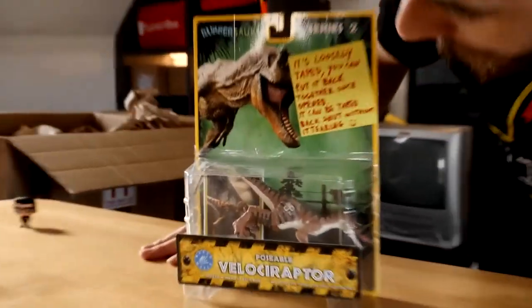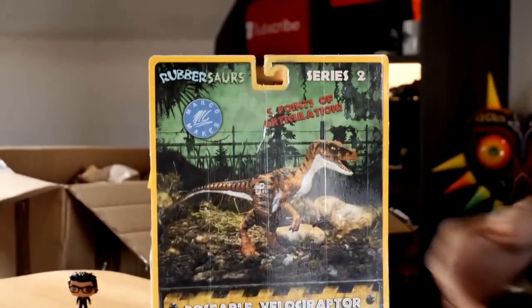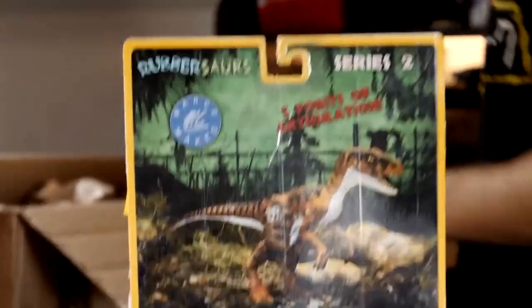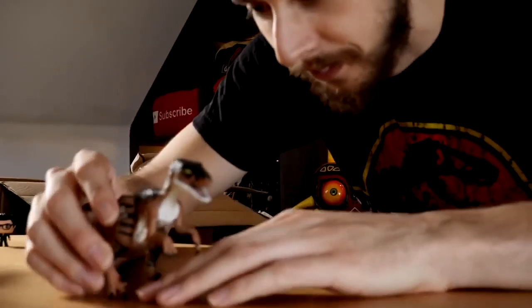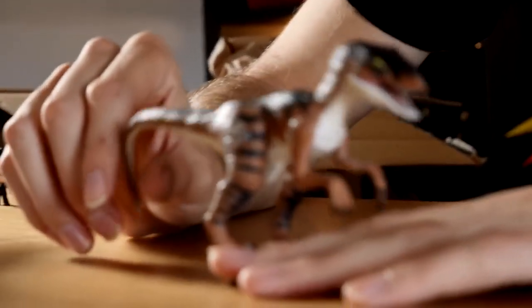Is this all custom or is this like a repainted one? Because I actually can't tell. There it is. So this is all custom box art. Oh my god, this is amazing. I thought I was just getting a T-Rex and I'm getting all of this. It's like Christmas. Oh, look at that. That's awesome. I wonder if the tail was always bent.